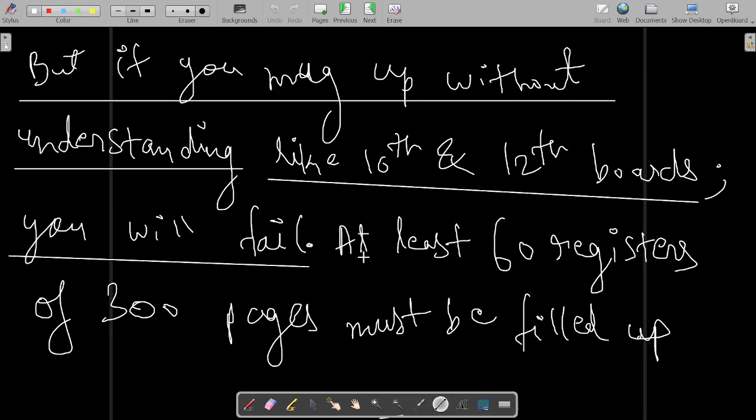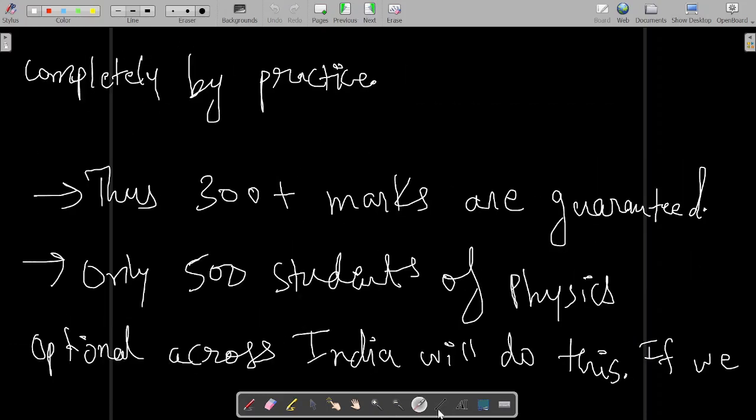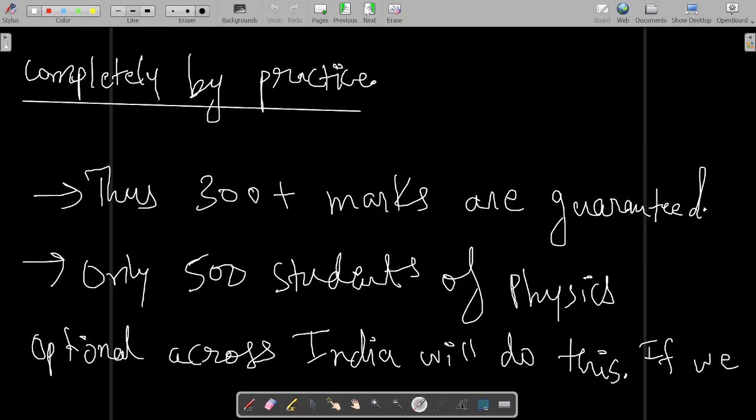And let me tell you, at least 60 registers of 300 pages must be filled up. What is the amount of practice which is required? At least 60 registers of 300 pages must be filled up completely by practice. This much practice is required.